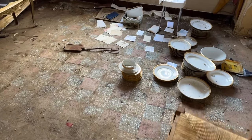So that gives you some kind of idea, roughly. Looking at all the stuff that I've seen in here so far, I wouldn't be at all surprised if this was around 20 years that this place has been left for.